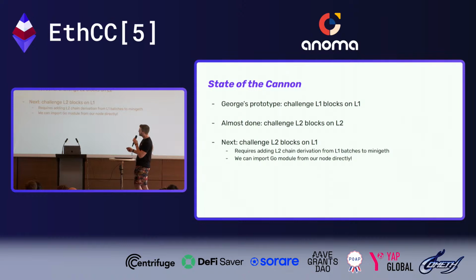And what is next is to actually do the real thing, which is to challenge the L2 blocks on L1. And so what's necessary for going from here to there is that it needs to add this step of L2 chain derivation, which basically reads the batches on L1 and derives the L2 blocks from the batches. If you're interested in that, my colleague Josh will have a talk, I think later today, about Bedrock, which is the next version of the system. And I think he will go into detail of chain derivation from batches.